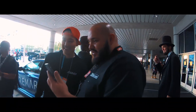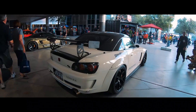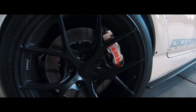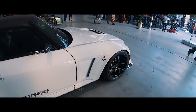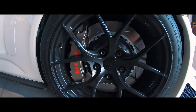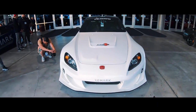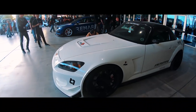Fist bump him? Yeah, I did. I think my beard's better than him. Tristan. ASMCR is brand new, huge. Rembo brakes. Brandon, when are you upgrading your brakes? When are you getting these?